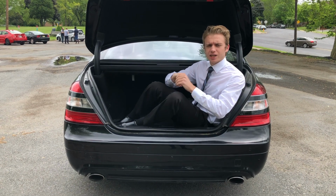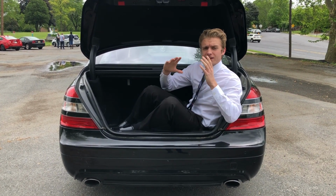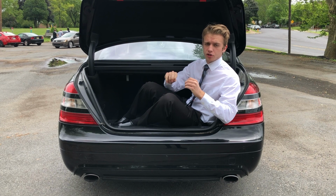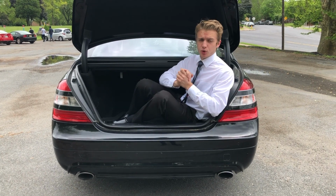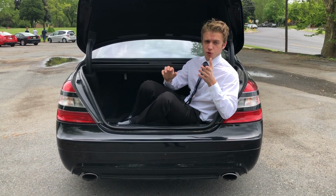In front of you is a 2008 Mercedes-Benz S550 with 92,000 miles. Now, the S-Class was originally introduced in 1972 following the discontinuation of the W08 Mercedes-Benz models, which was the predecessor to the S-Class itself. Now, the S-Class has evolved mightily over 6 generations since 1972, with the modern generation, 6th generation, being introduced in 2014.